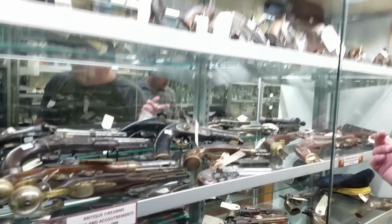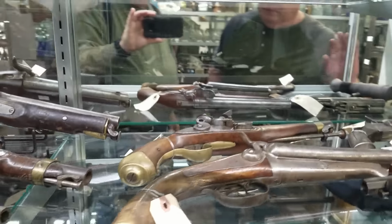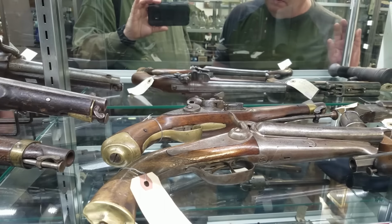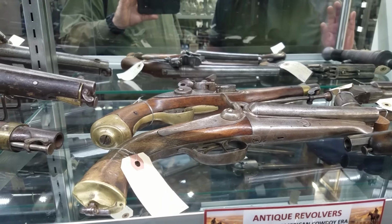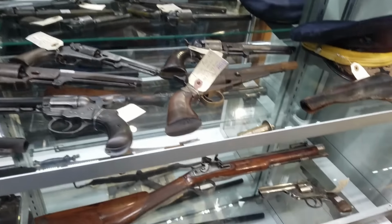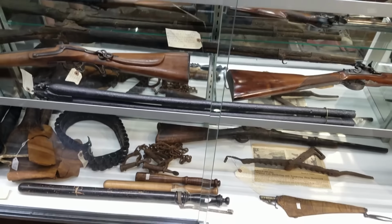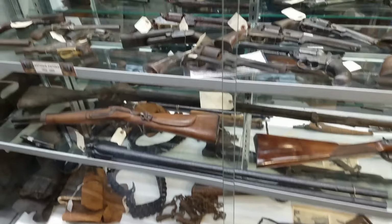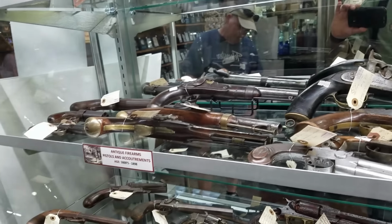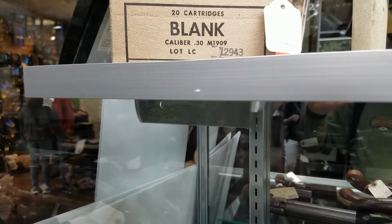Got an original hound up here. Yeah. 12 gauge. $750. It's pretty decent. It's actually a very good deal for that. Condition looks good. And it's CNR. It's age, 1850s, 1860s. So it's not a class 3. It's just, yeah, because of its age. There's a blunderbuss. There's a box of blanks. $45. Jeez.